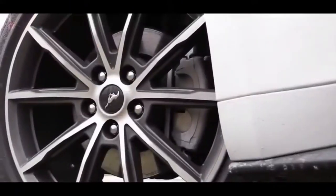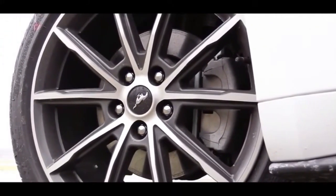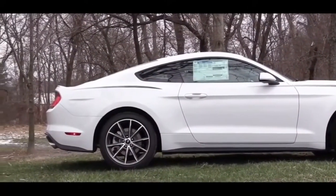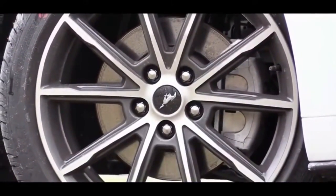But now let's zoom out a little bit, taking a look at the wheel setup. 17-inch aluminum alloys will come with the standard fastback. Premium is going to give you 18-inch aluminum alloy wheels. Performance pack is going to bump that up once again to 19x9-inch aluminum alloy wheels. And there are other options available.